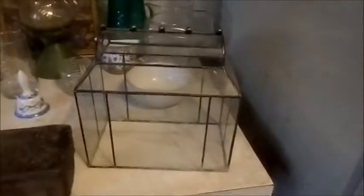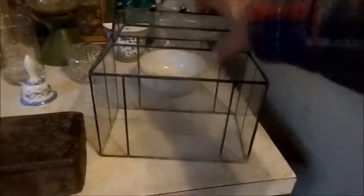Oh, I almost forgot this. Just a second. See if I can get this over here without dropping it. This isn't old, but it's cool. It's all glass, and I will use it as a display case.